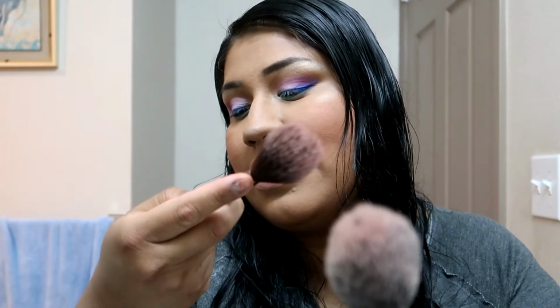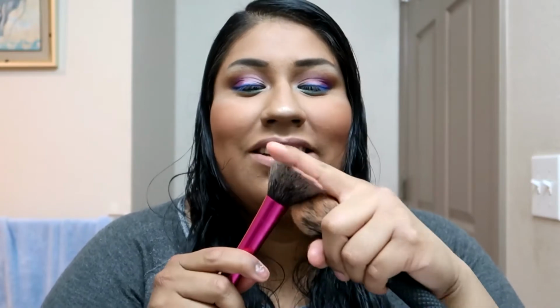And I usually switch off between this brush and my Luxie 640 Pro Precision Tapered brush. But I feel like this one's a lot fluffier, so this one's to go in with a lighter hand. So if it's a brighter, more pink blush, I would use something like this. But since I packed, and you'll see the blush I packed, a more wearable blush, I do usually use a brush like this. And these are pretty similar brushes. I just use this one for contour, but it could also be used for blush as well. And the same with this one. I usually use this for blush, but you could use it for contour as well.